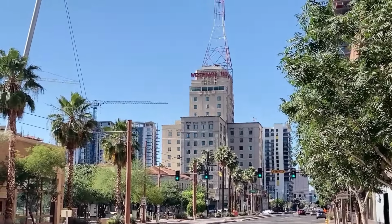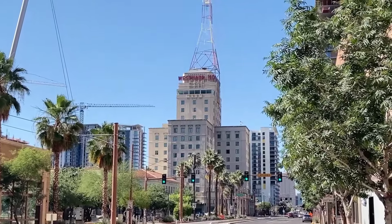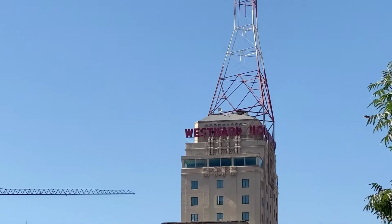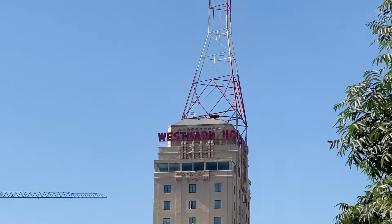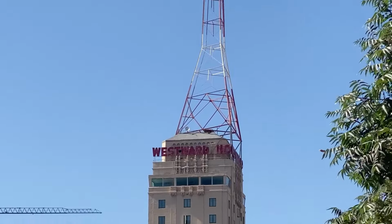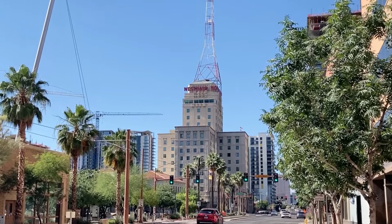The Westward Ho was built in 1928, and it was a luxurious hotel of its era, and it was rivaled by the nearby Hotel San Carlos. It's said that the antenna on top, as just a fun fact, was the inspiration for RKO Movie Studios' logo. And once it was completed, it became the tallest building in Arizona for 30 years.